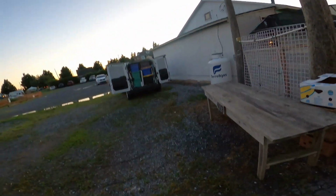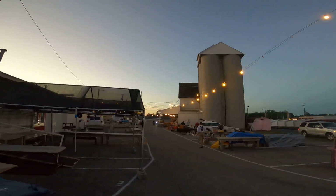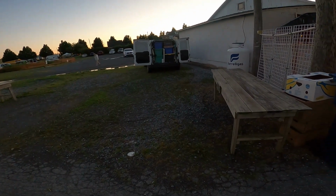Okay, so we got our spot today. Another really good spot that we have here at Roots. And you see the big silos. It's just after 5:15, and we are going to set up and get our wares out. This is another good spot right here with a high traffic area.